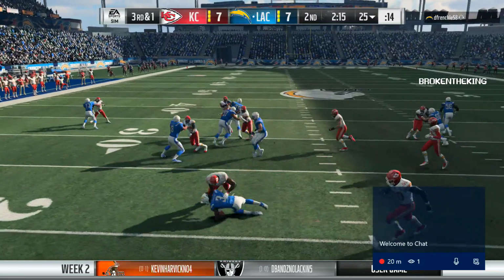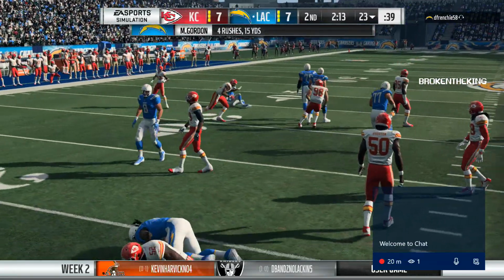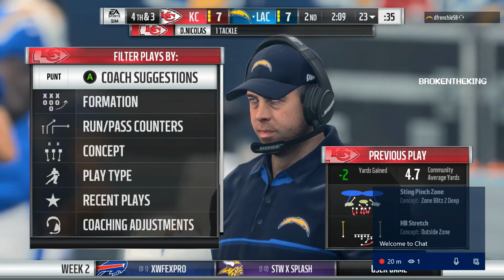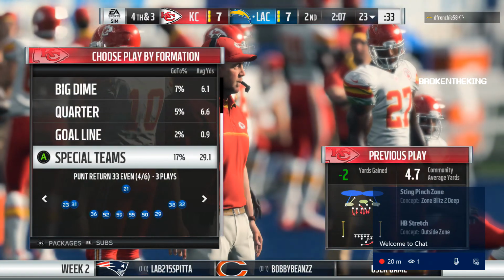They'll try and run it. Here's Gordon. And he will lose yardage here back at the 23-yard line. Losing 2 yards that time, and now it's 4th down.